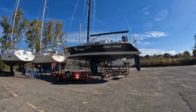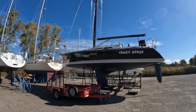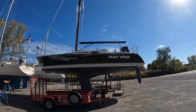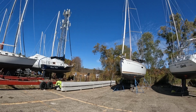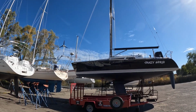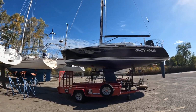The only other boat here that's really interesting is this CNC 110 Crazy Horse. This is another Tim Jacket design, the same designer as my boat. He designed this CNC, and she's a beaut. So in my judgment, actually the nicest boat in this whole yard.